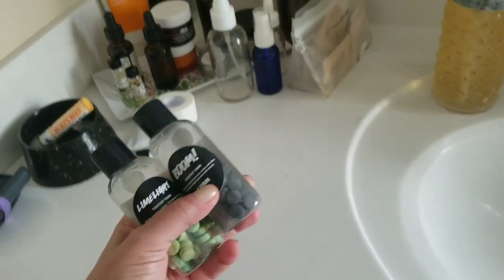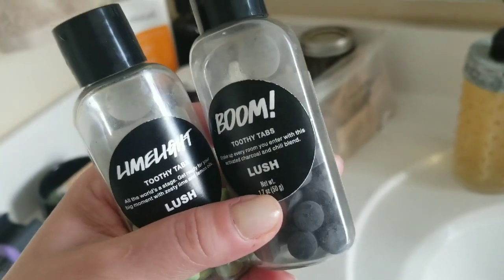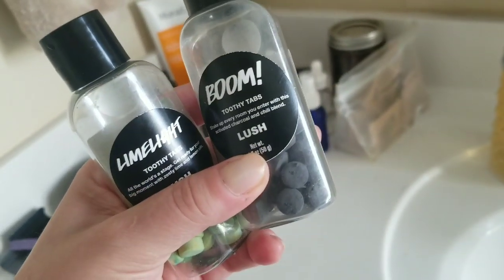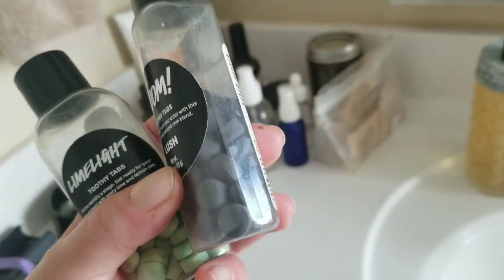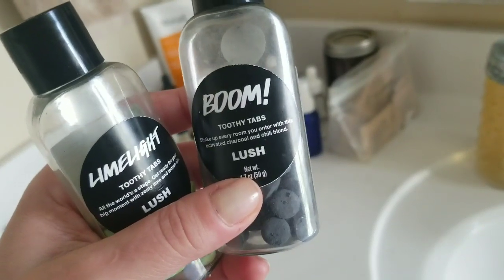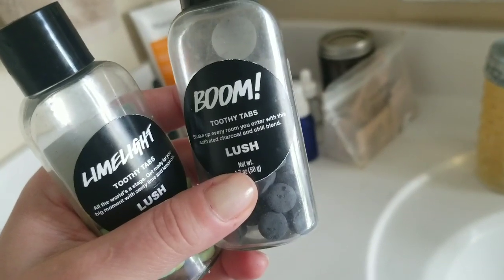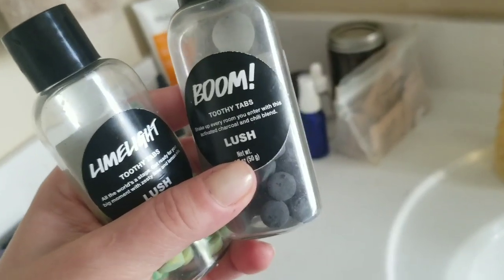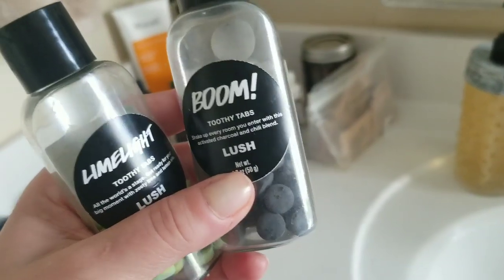I started doing that when I went to New York last October to see my family. I went shopping at Lush and bought them, and I've used them since then. Especially the charcoal one, because from what I hear, the charcoal one actually decreases tooth sensitivity. I had a real sensitive spot on one of my teeth where I would see stars when I drank something cold. The dentist would always give me Sensodyne. That didn't work. They gave me some other toothpaste that I had to pay $25 for. That didn't work either.